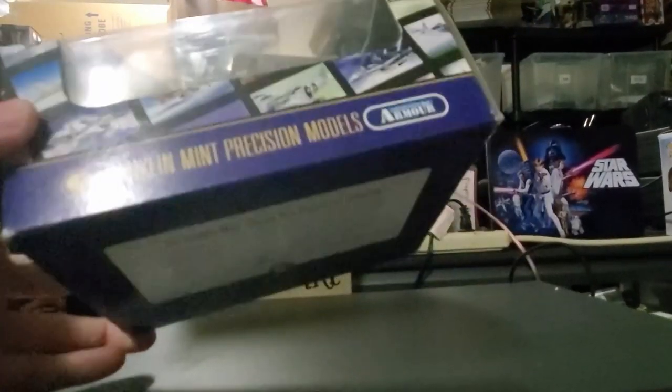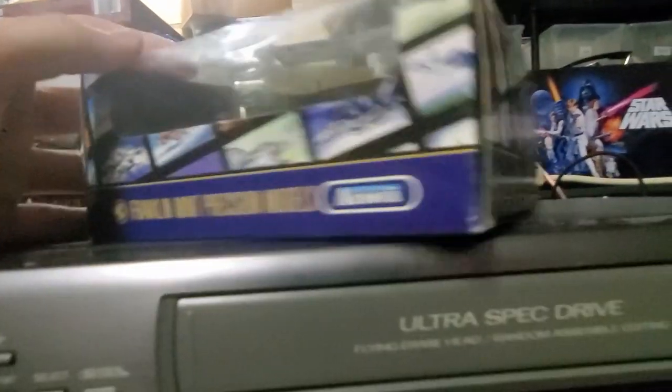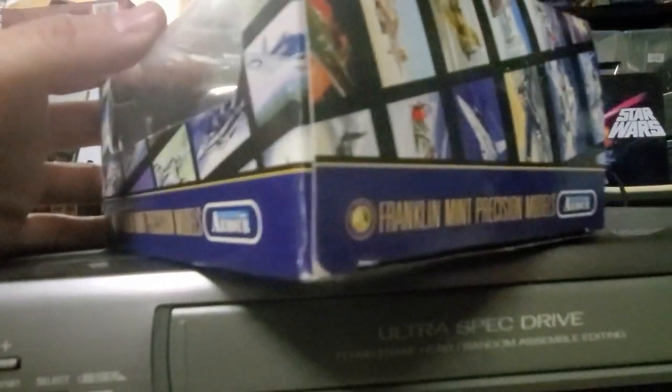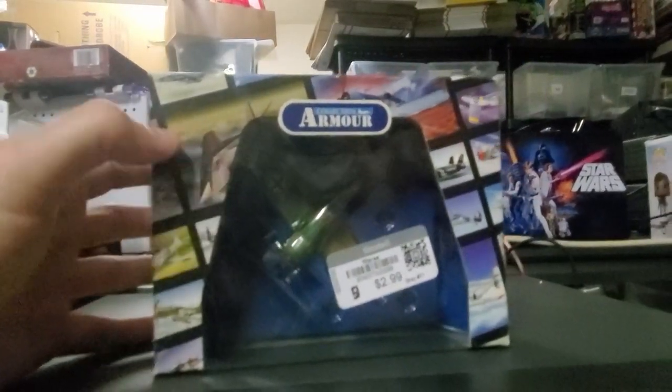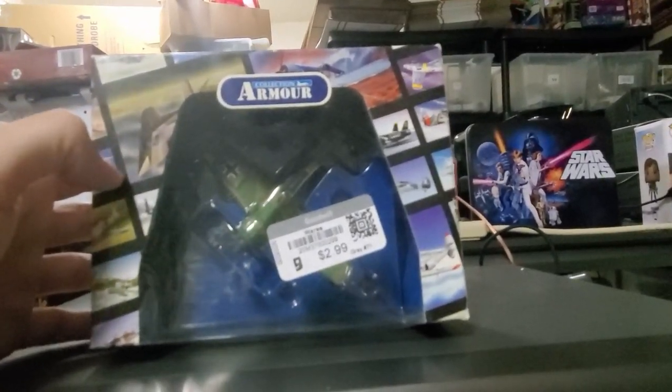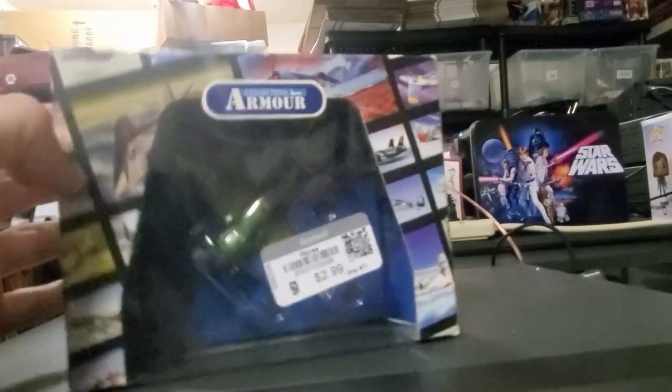This looks pretty much new in the package. I took it out. It looked like it was never removed from the box. The box has, you can see the shelf damage on here, which I will mention. But I didn't find this specific model, but this series of similar ones were selling for at least $40. So Goodwill probably thought they had a toy airplane on their hands and priced it at $3.